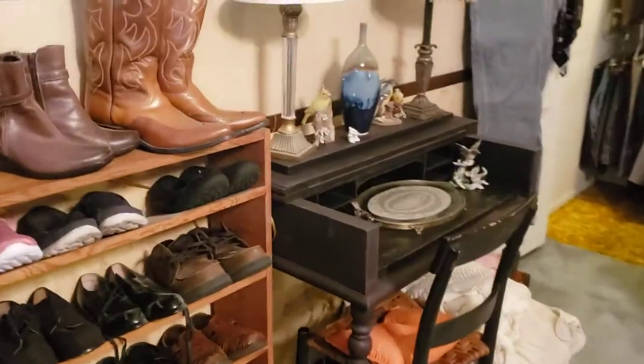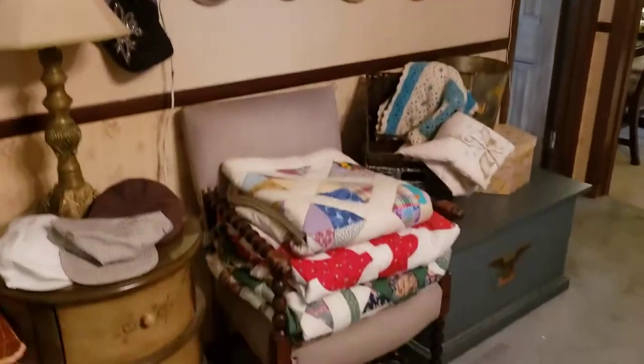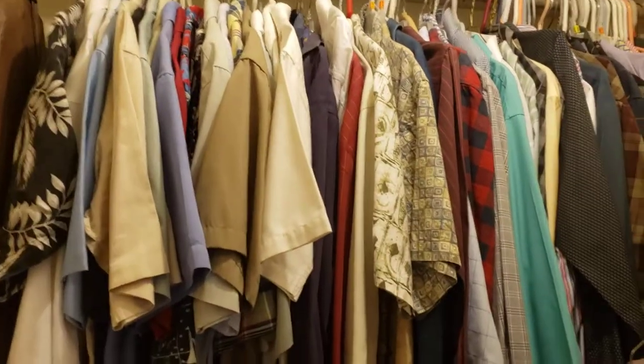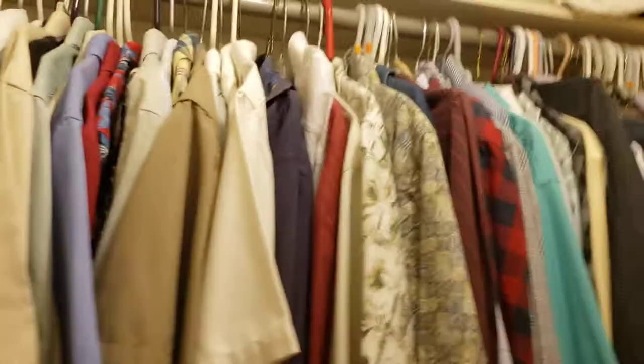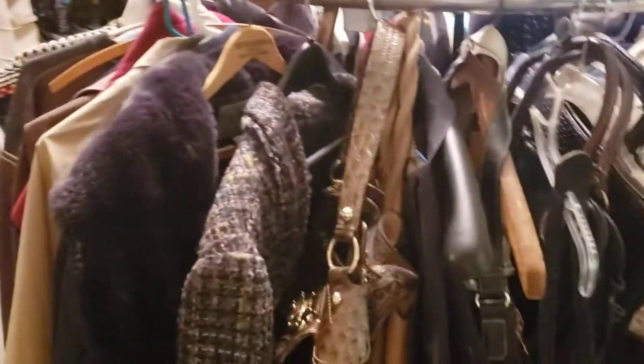We have another desk. Bunch of little birds up in the window. Vintage hats and other hats. And more stuff. There's the other hanging light and the overalls. And then in here we have men's business wear. So like button down shirts, slacks, and jackets. Suit jackets, sorry. And then we also have purses here as well.